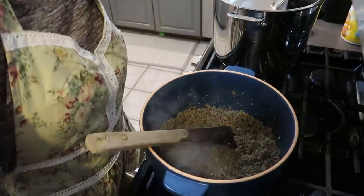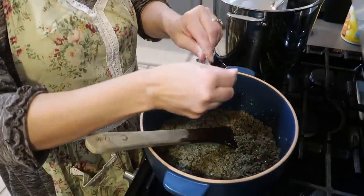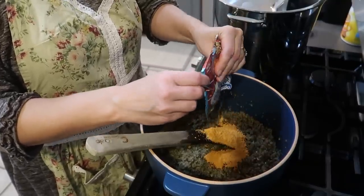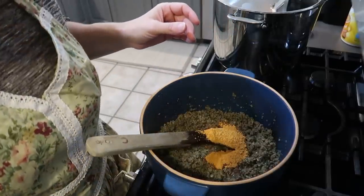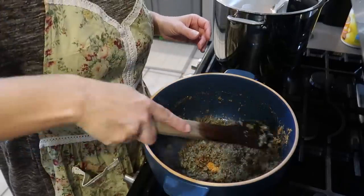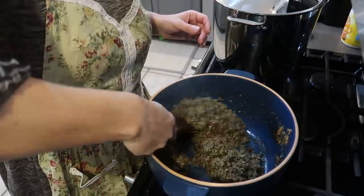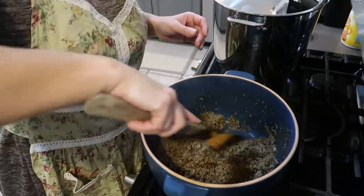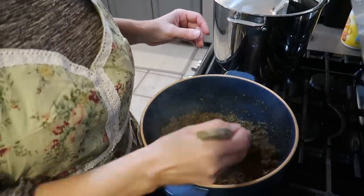So all you're gonna do to this is add a package of your taco seasoning to it. And then stir that up so it's all mixed up. If you are starting with really dry meat, add a little bit of water to it too. Mine's already got some of the liquid because it was frozen. Just stir that so it's all mixed up really good.